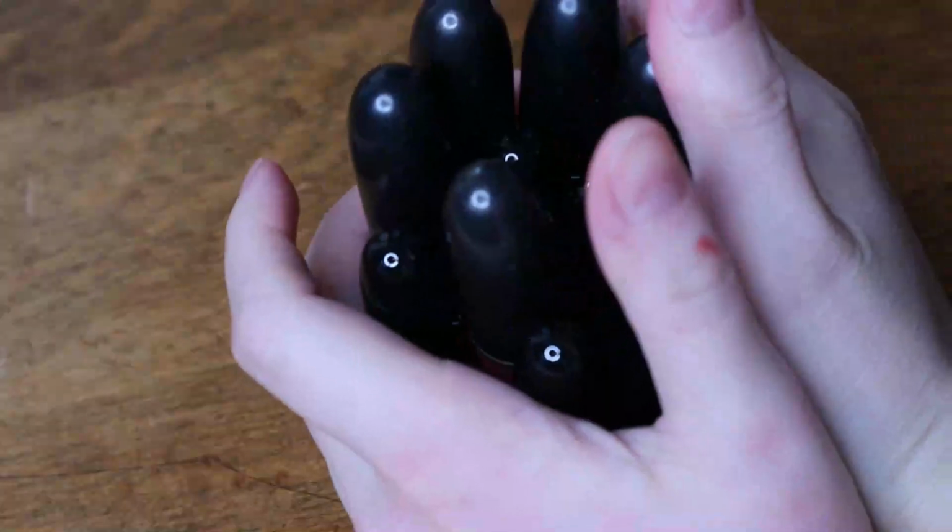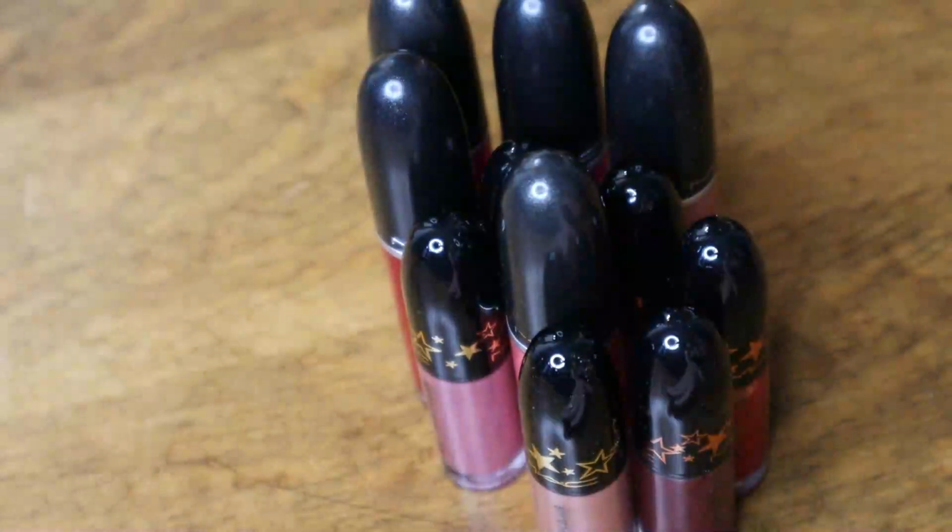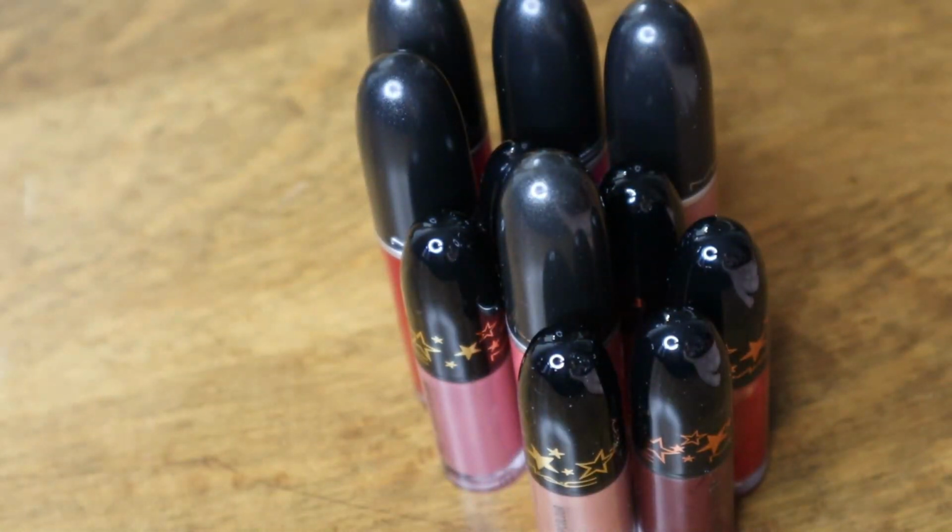Last up, I've got a handful of MAC Retro Matte liquid lipsticks. Now these, I love them. They are so pigmented.